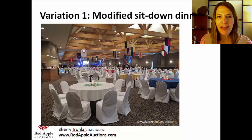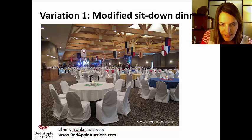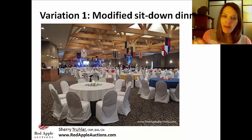So as people arrive, they bid a little bit in the silent auction. That was in the first third of the room back here. Raffles and silent auction were back there. They get some food, they might migrate to a table, sit down, eat their food, go back to bidding.